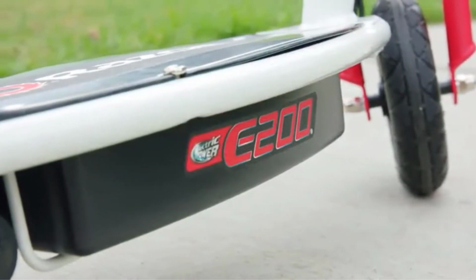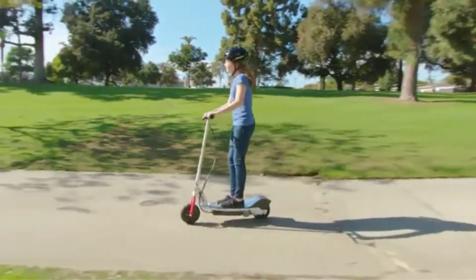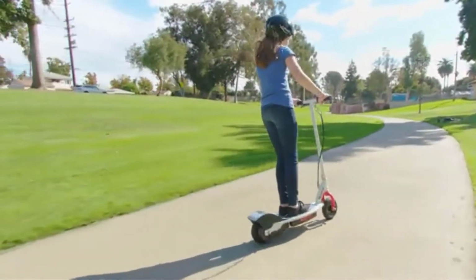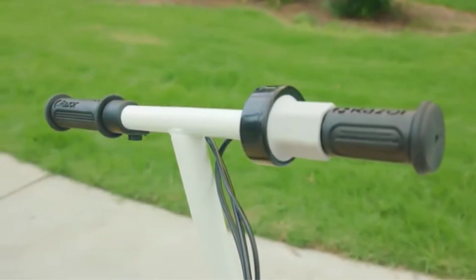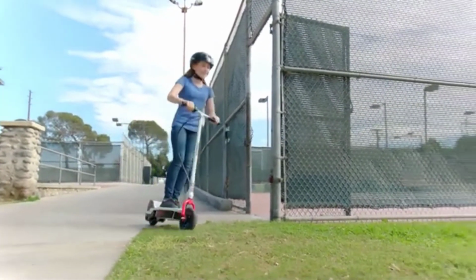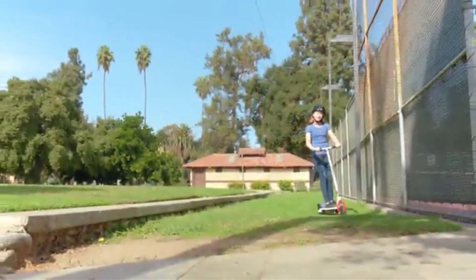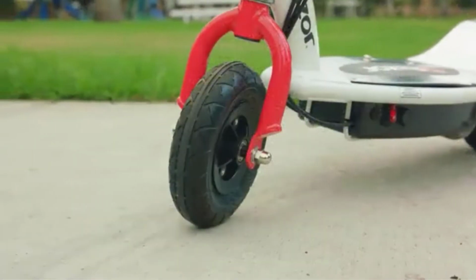Razor quotes the E200 travel distance as 12 mph for up to 40 minutes, which equates to around 8 miles on a charge. Beyond the included retractable kickstand, no other amenities are included, so with the unit's lightweight design, it's recommended to get a bike lock to keep it secure from theft. Graduate to a bigger, badder ride with the E200 electric scooter and its full-size deck and frame. Designed for riders ages 13 and up, the E200 matches its bigger size with its powerful, 200-watt, high-torque, single-speed, chain-driven motor to thrill older riders.